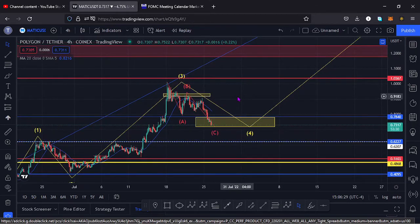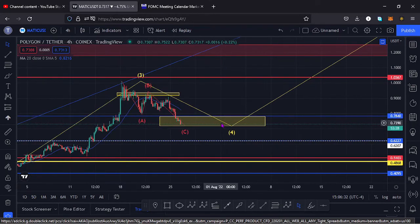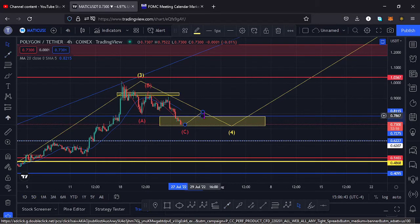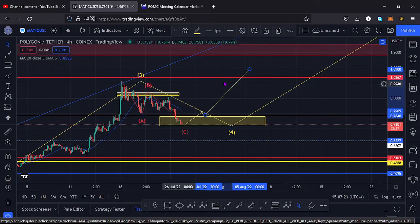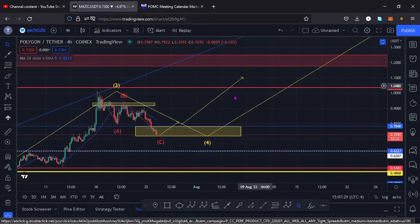That brings me to the very first scenario that I expect to play out on this chart. It's possible that we maximize that yellow target and then find a nice reversal to the upper side, and in that movement to the upper side we need to break above this key area of resistance at around the $0.78 mark and have a retest, and then we can continue pushing to the upper side. Once we manage to break above this high that we made at around the $1 mark, then that would be confirming that we have a breakout to the upper side to complete that wave 5 to the upper side.